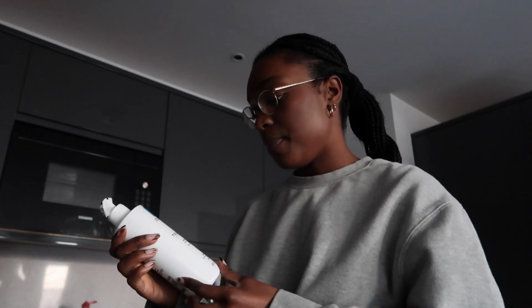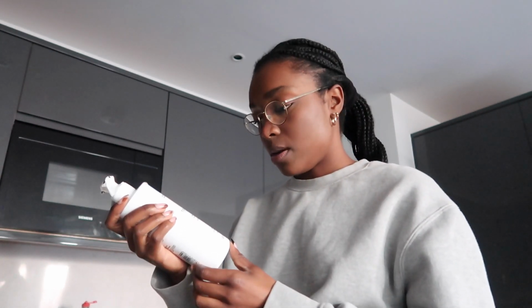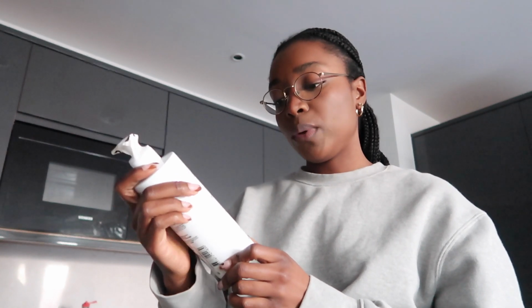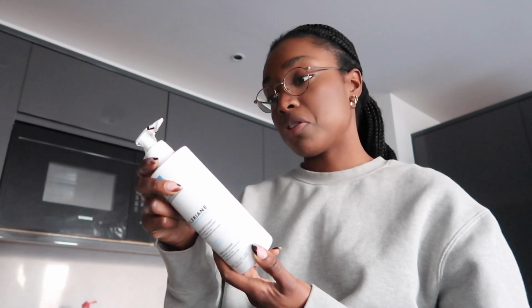So speaking of La Roche-Posay, I also picked up a new face wash. I've never used this before. When I read the description, it looked like something that would benefit me, and Enoch also uses these products as well. So Toleriane, I think is what it's called. It's a dermo cleanser, cleansing and makeup removal fluid, face and eyes, for all types of intolerant skin. So I thought this sounded good and I will give it a try.